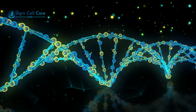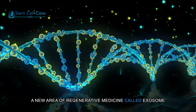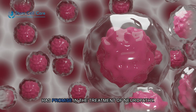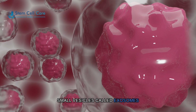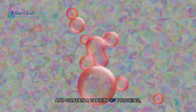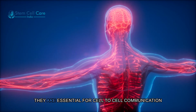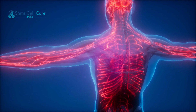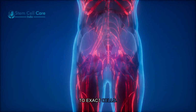Exosome treatment for neuropathy. A new area of regenerative medicine called exosome treatment has promise in the treatment of neuropathy. Small vesicles called exosomes are released by cells and contain a variety of proteins, lipids, and genetic material. They are essential for cell-to-cell communication and can transport therapeutic cargo to exact cells.